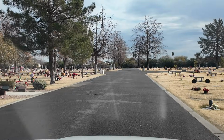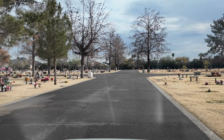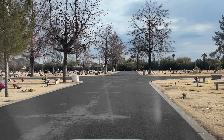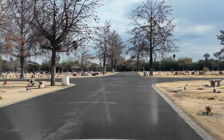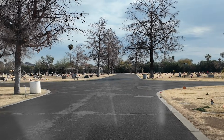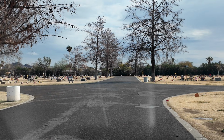Very well looked after. But see, again, this is completely different to the ones we went into, the Indian cemeteries. Completely. The one that we could compare to the Indian cemeteries, believe it or not, is Tombstone, Boot Hill, because they use the rocks on the graves.